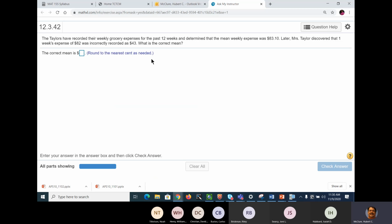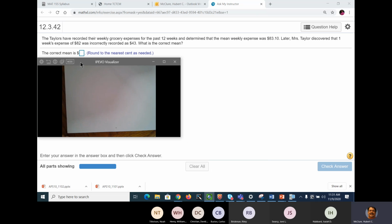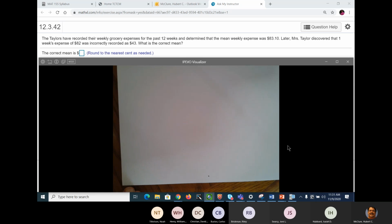The Taylors have recorded their weekly grocery expenses for the past 12 weeks and determined that the mean weekly expense was $83.10. Later, Mrs. Taylor discovered that one week's expense of $82 was incorrectly recorded as $43. What is the correct mean? First of all, we need to see what we're doing here. This is not only a standardized test question, it could also be a question on my test. Why? Because I want you to fail. That's why.